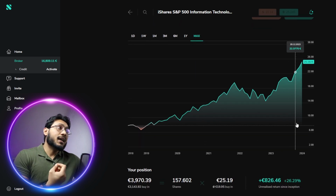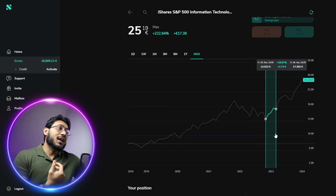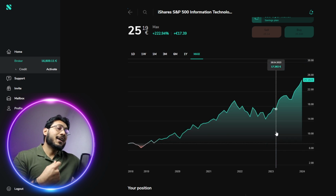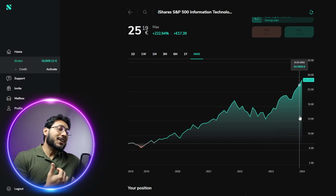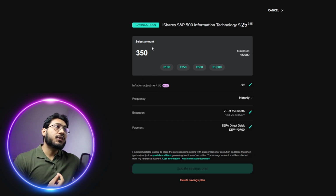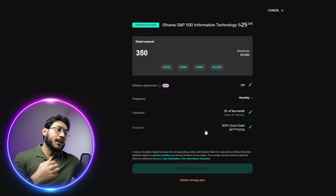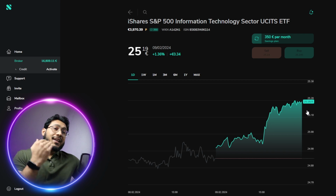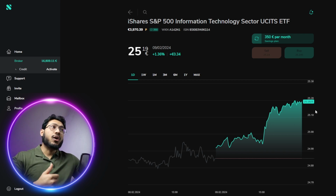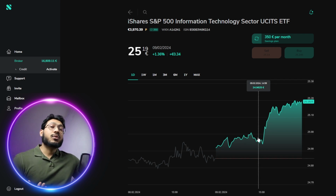If you want to time the market and want to buy at the absolute lowest, the chances for you to do it are astronomically low. So that's why for a passive investor like me, dollar cost averaging is a great investing strategy where I simply select the amount. For example, here I have selected 350 euros each month and that is executed on the 25th of each month and the payment is directly cut from my bank account. I do not have to worry about the days where I have to buy this ETF or when I have to sell it. The timing does not matter for me because my investment time horizon is quite long.